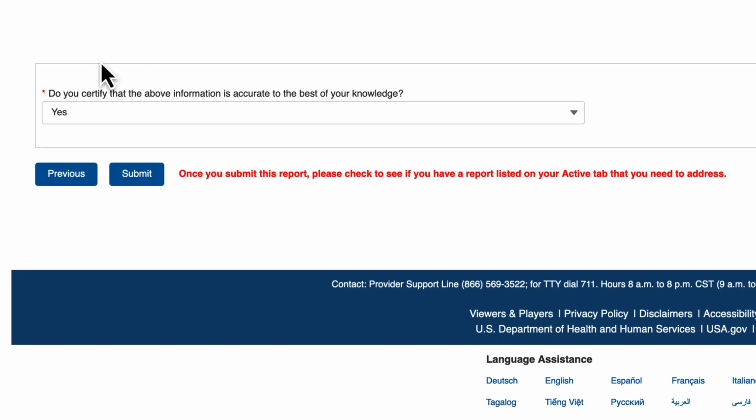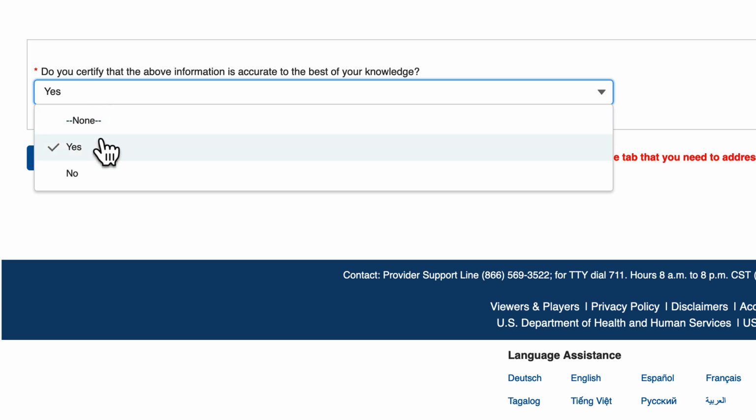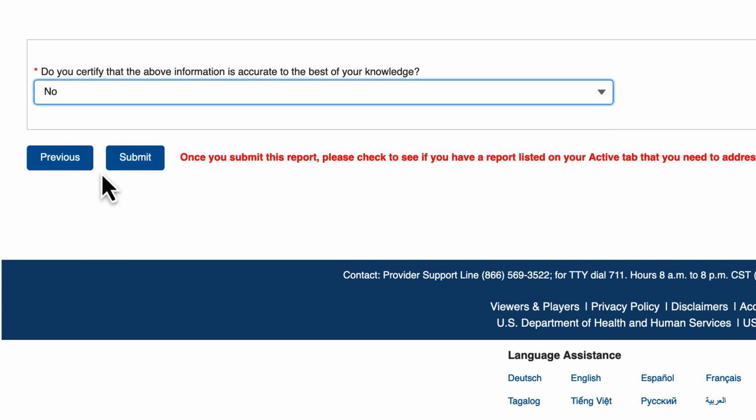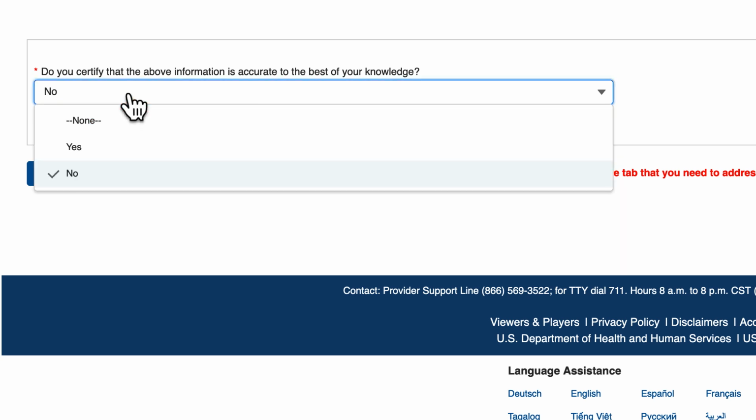You will need to respond to the following question: do you certify that the above information is accurate to the best of your knowledge? If you select no, then the following message will display. Please click on the Previous button at the bottom of the page to go back to correct the inaccurate data. If you select yes, then you may click the blue Submit button.